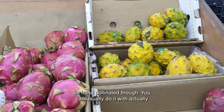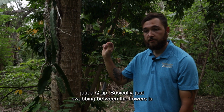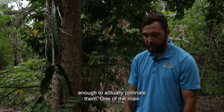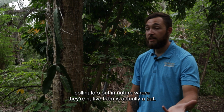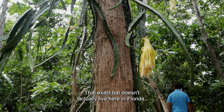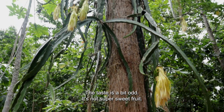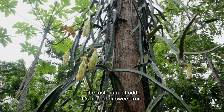They do have to be hand pollinated though. You can usually do it with just a Q-tip. Basically just swabbing between the flowers is enough to pollinate them. One of their main pollinators out in nature where they're native is a bat. That exact bat doesn't live here in Florida, so you do have to make up for it and hand pollinate it.